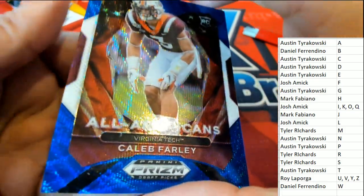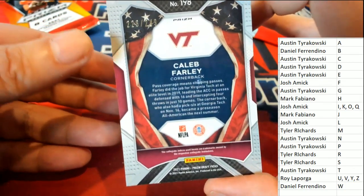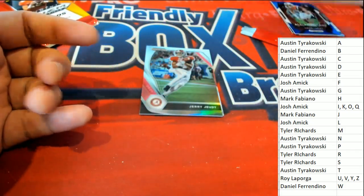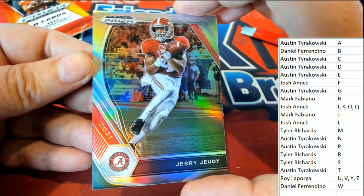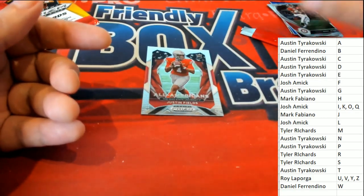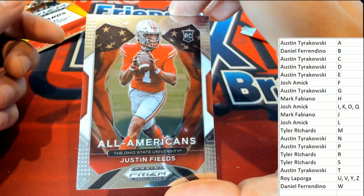Let's go Hokies. And that is number 249. Jerry Judy Silver. Nice one there from Mark F. Justin Fields. That's a good one, Josh. That's a good rookie card to get right there.